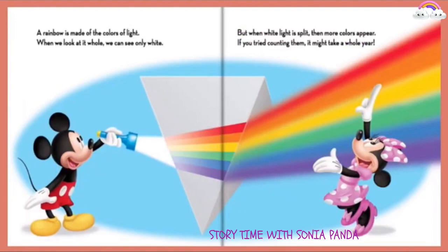A rainbow is made of colors of light. When we look at its whole, we can see only white. But when white light is split, then more colors appear. If you tried counting them, it might take a whole year.